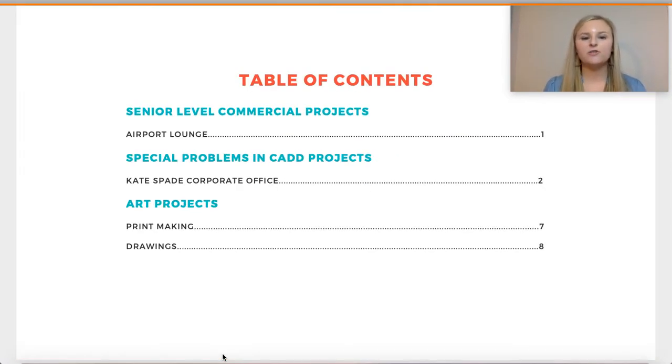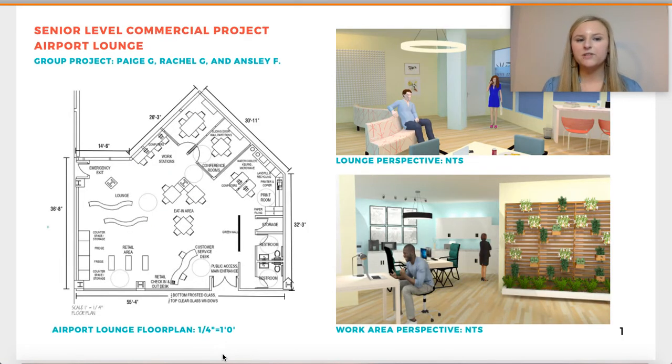On this screen, you can reference my table of contents. I have listed the 4 projects I will be going over, as well as the classes they were completed in. Please feel free to return to this section at any time to reference page numbers or to return to a previous project. Up first, I have my airport lounge that was created during my senior level commercial class.